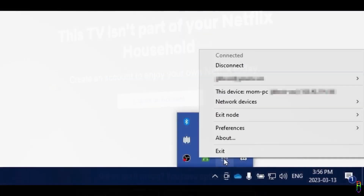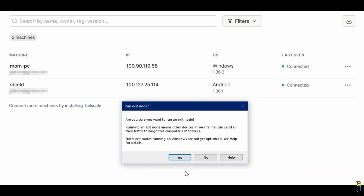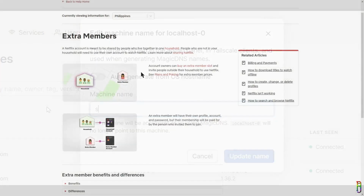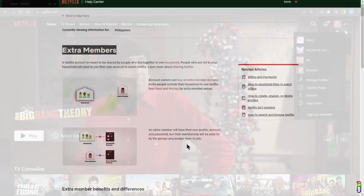I've watched many videos saying that you just need to connect the device to the connection attached to your Netflix account, and this will give you 30 days where you can use this device for the same Netflix account, even if you connect to other IP address. But this might be just a regional rule, since I already tested this and it does not work here in the Philippines. The only way you can go around this is to buy an extra member, which is what we'll go through within this video.